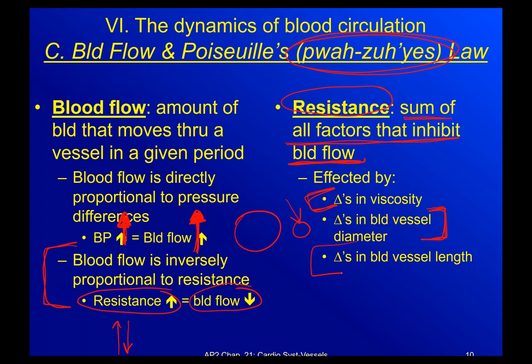And finally, changes in blood vessel length. So this kind of goes back to, I guess, let me think of an example.